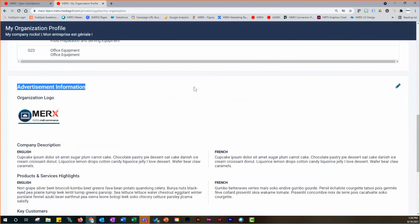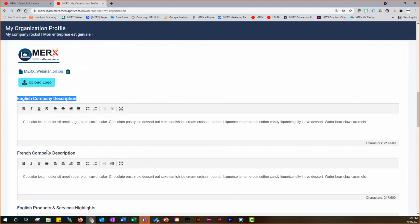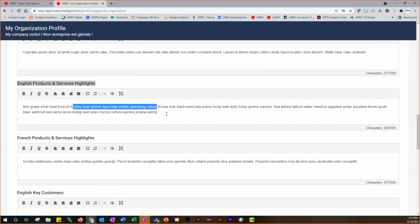So in here, you can make some edits if you like. And this is kind of your marketing about your organization. So if I wanted to, I could change out my logo because I did notice that's the old logo. So I would want to change that. Simply upload the logo. You can have an English company description, French company description, perhaps highlights about your products and services. So this is kind of your marketing information, if you will. Mine is all about cookies and cakes and fruits and vegetables.